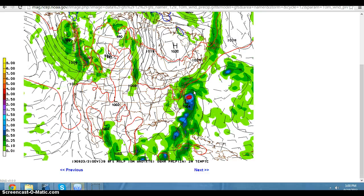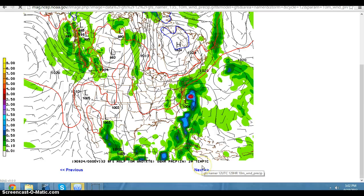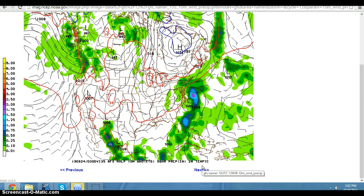As you can see here, look what happens. Strong easterly flow with 25 to 30 mile per hour wind gusts continuously. On top of the 25 to 30 mile per hour wind gusts, there would be some precipitation being brought in from the Atlantic. Right now, it's not extremely impressive on this model, but it's enough to cause problems.